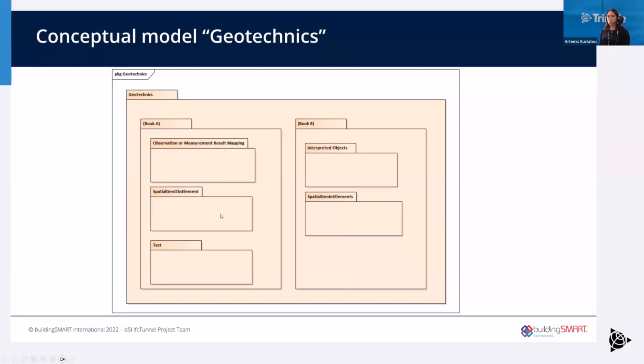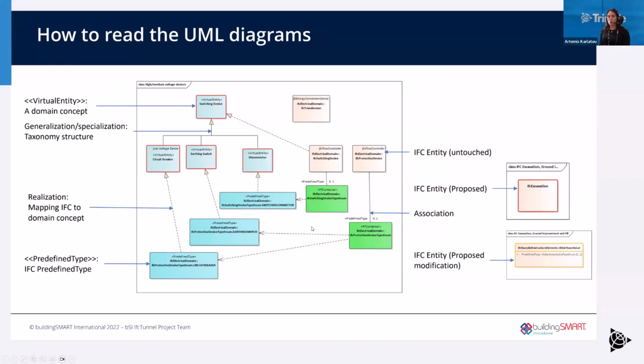So here we do have various kinds of containers that contain information like interpreted object, special geotechnical interpretation elements. And in book A, we do have everything inside that can be linked to something. And as you can see here, different colors do represent different groups, so different kinds of containers.